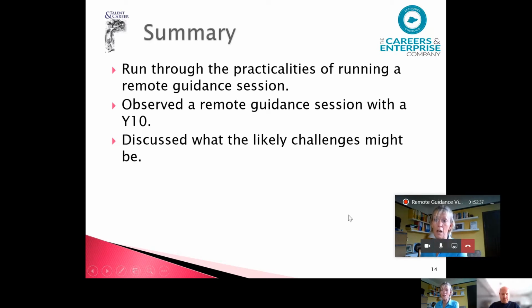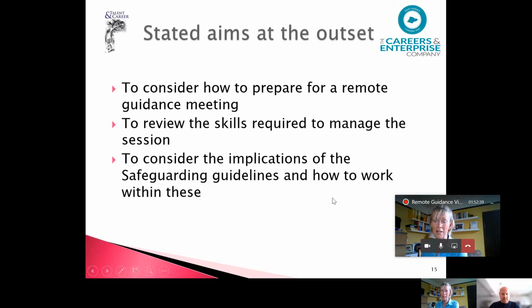So just to quickly revisit the stated aims at the outset, we've considered how to prepare for a remote guidance meeting. We've reviewed the skills required to manage the session, guidance skills and also technical skills, of course. And we've also considered the implications of the safeguarding guidelines and how to work within these.